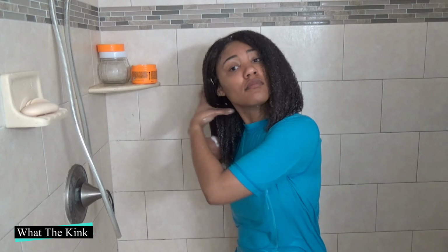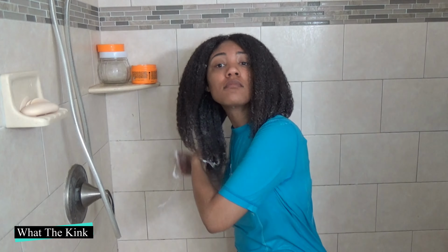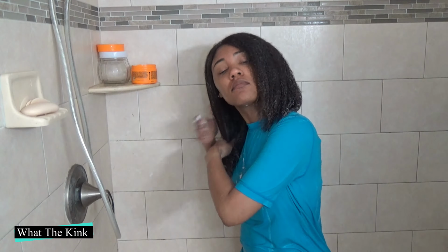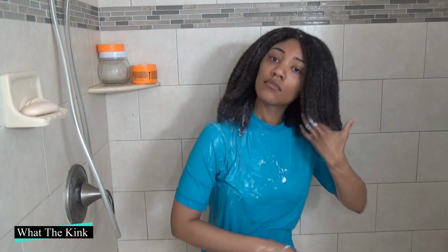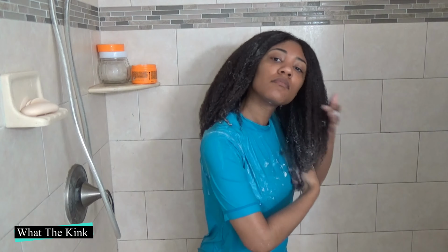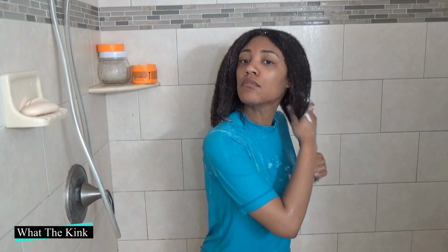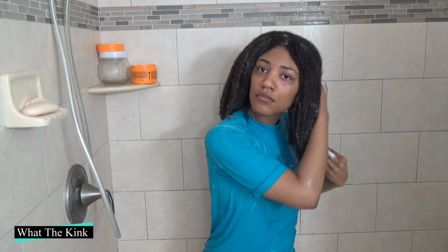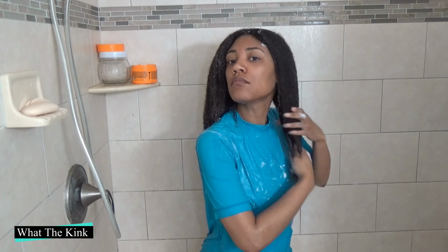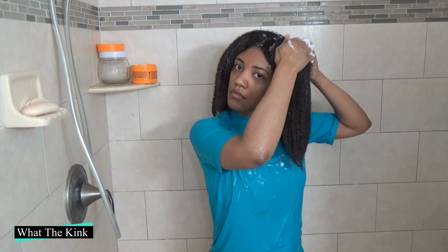So if you've never used Mixed Chicks Deep Conditioner before, what I just did here is I added water to my hair. This is an extremely concentrated deep conditioner. It can get on your hair without water, but it definitely smooths on a lot better with water. And so I just knew once I got all that on my hair that nothing was going to be popping or shaking or moving unless I had added some water to this.